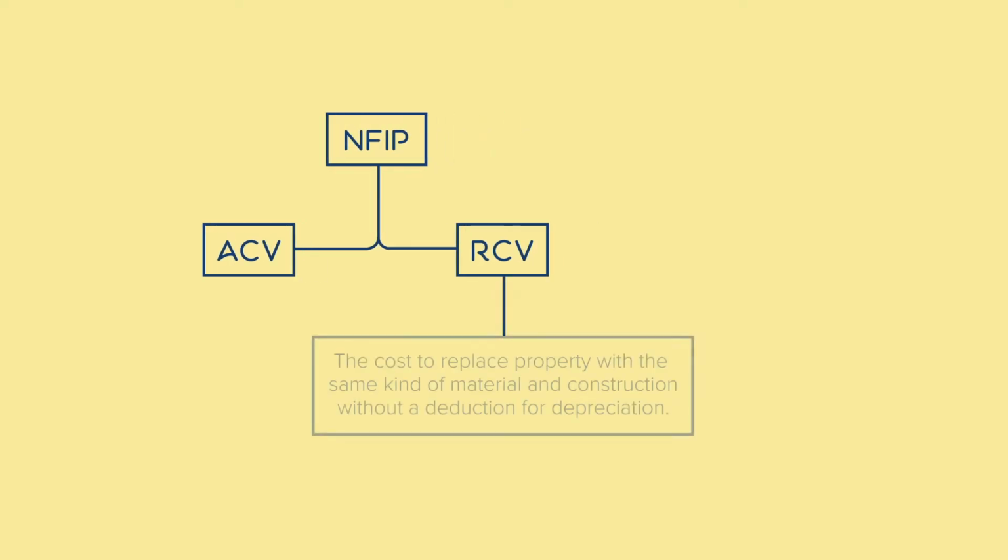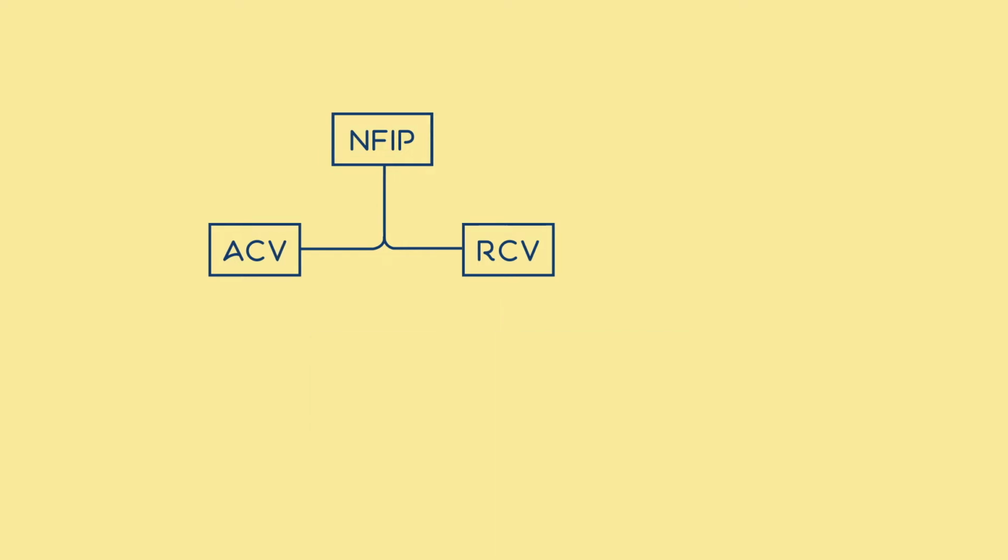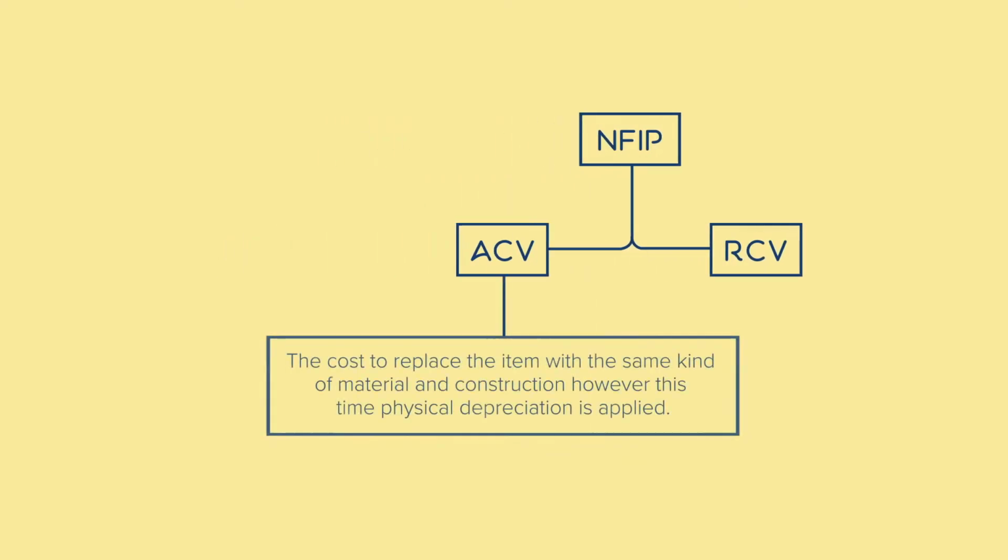ACV and RCV in the National Flood Insurance Program are very similar to other lines of insurance. Replacement cost value is the cost to replace property with the same kind of material and construction without a deduction for depreciation. Actual cash value is the cost to replace the item with the same kind of material and construction, however, this time physical depreciation is applied.